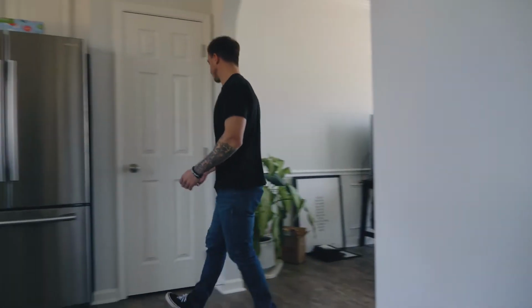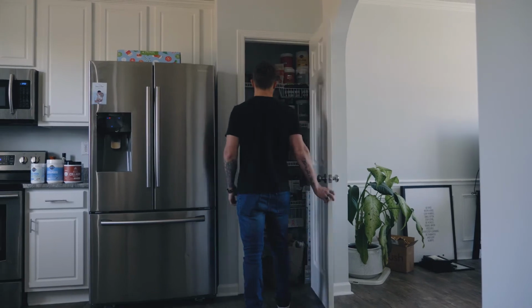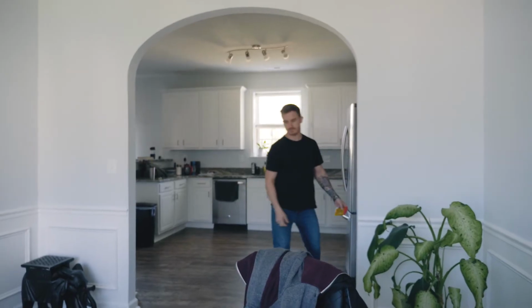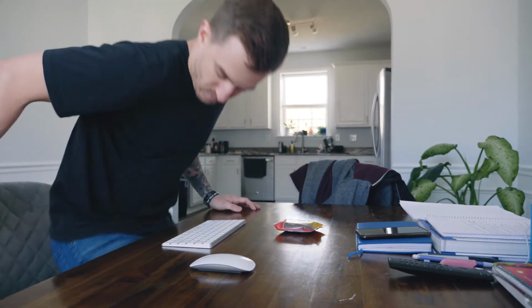So as a former professional athlete with multiple TBIs and multiple brain tumors, still living with brain tumors today, having the ketogenic certification process and products like Nush cakes, for me it's important to know that I'm not damaging my brain. We are the only ones that do things what I consider is the right way.